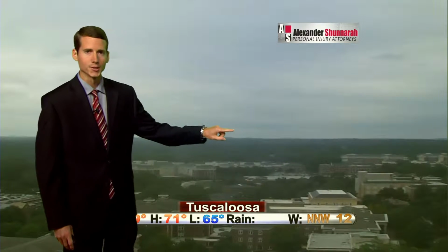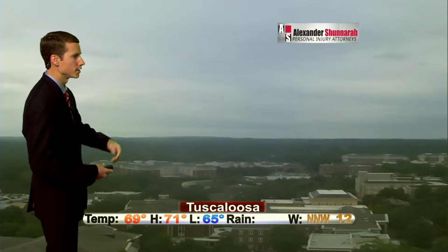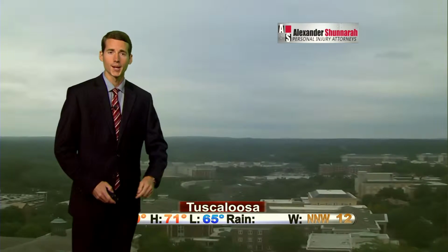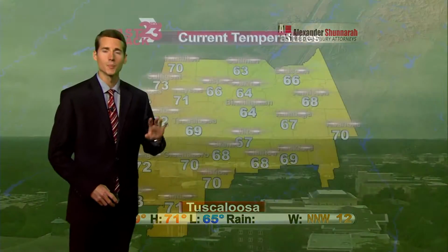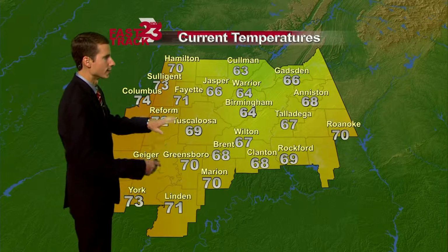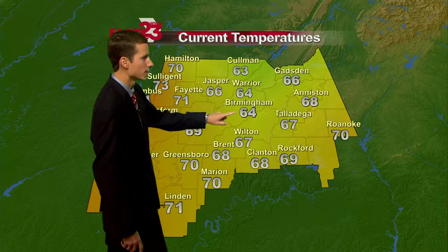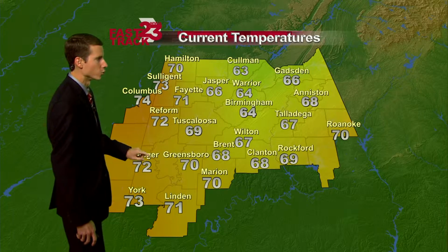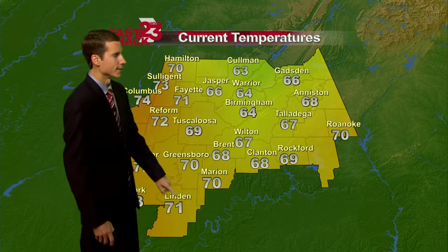Here's a live look over Tuscaloosa. It is certainly not a pretty fall day. We got lots of cloud cover in place, some drizzle in spots, upper 60s currently. Tuscaloosa only topping out at 71 this afternoon. Some areas staying in the 60s all day near Birmingham towards Coleman. In fact, to check it out on the board now, Birmingham 64, and again, temperatures are clearly cooler the further northeast you go. Low 70s in places like York, Geiger, Greensboro, and Linden, between about 70 and 73 in that part of the state.